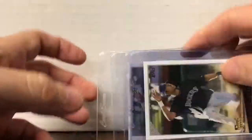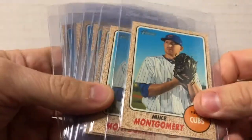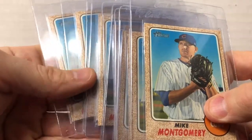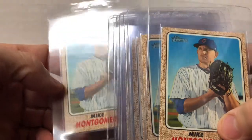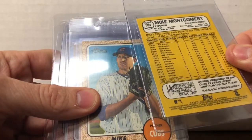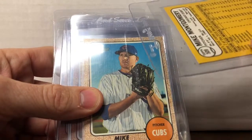Dexter Fowler. And again, same thing, several of them. And we got some more. We got Chris Coghlan. And this one, Mike Montgomery, he actually doesn't technically have a rookie card. This is his, what is it, 16 Heritage? 16 or 17. Topps Heritage.